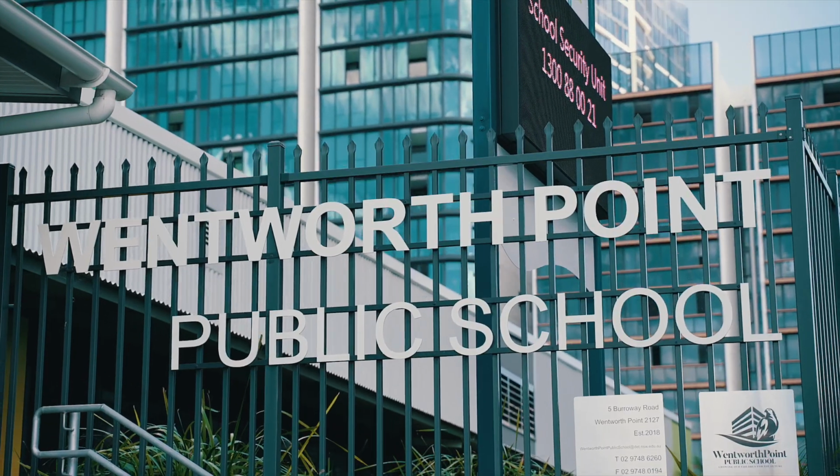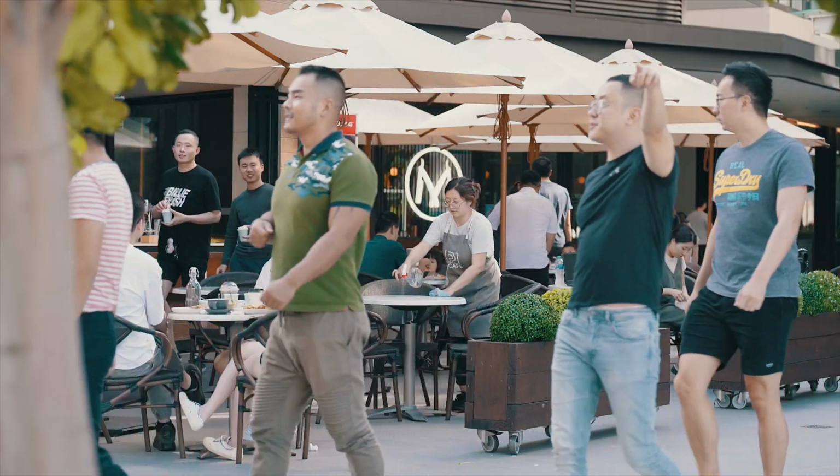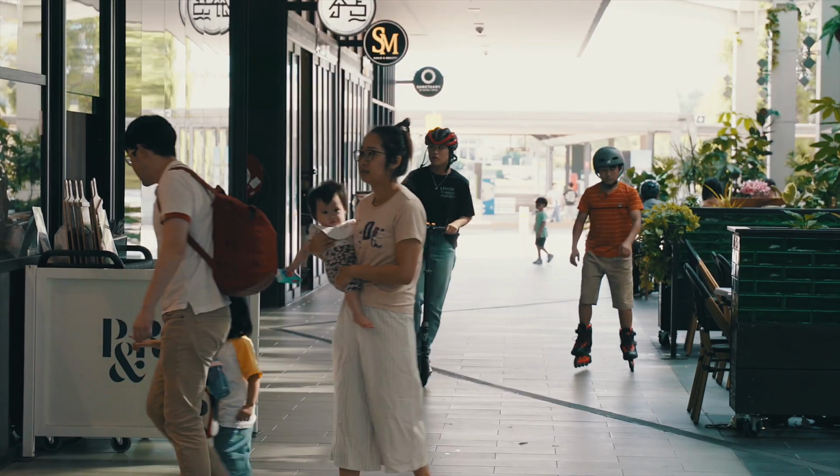The primary school and shopping centres are also just a 10-minute stroll away with a mix of cafes, restaurants and lifestyle facilities. Wentworth Point is a great opportunity for owner-occupiers and investors alike.